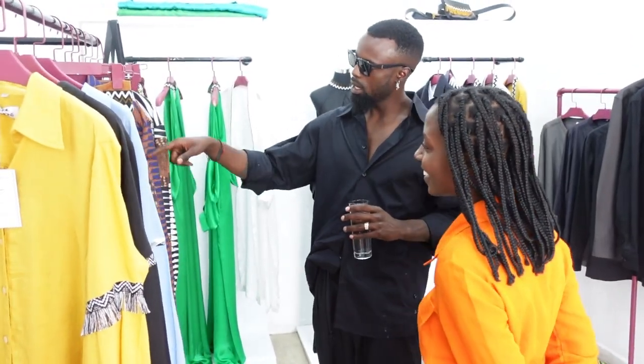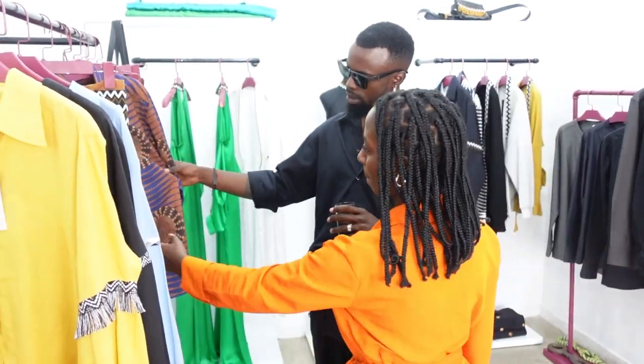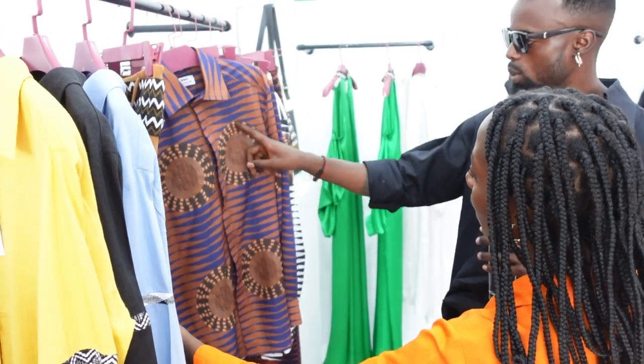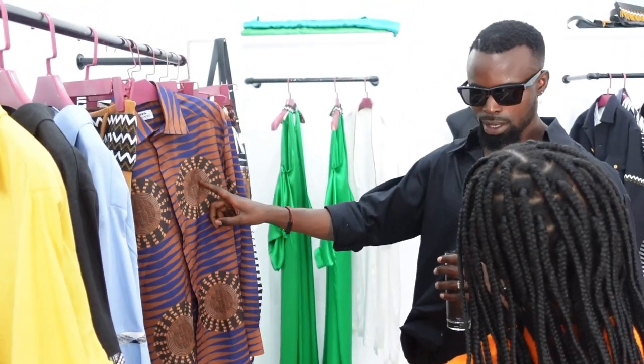Love them, by the way. Yeah, this is an interpretation of men's artisan work in the 50s and women's. The men's were more in the construction. So this is an interpretation of the ceiling.